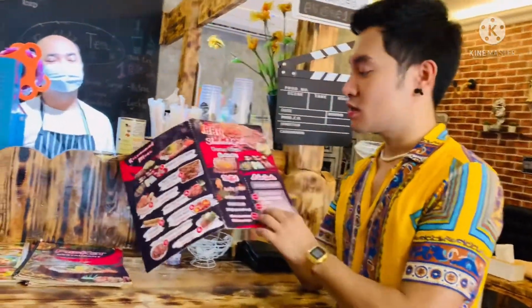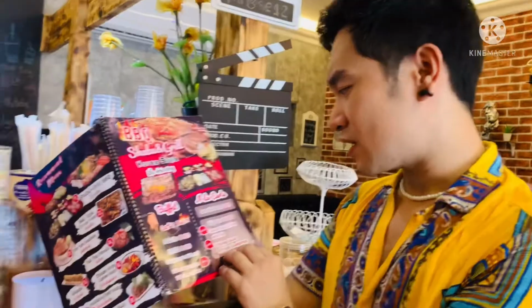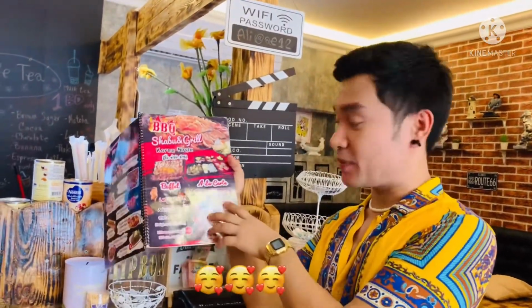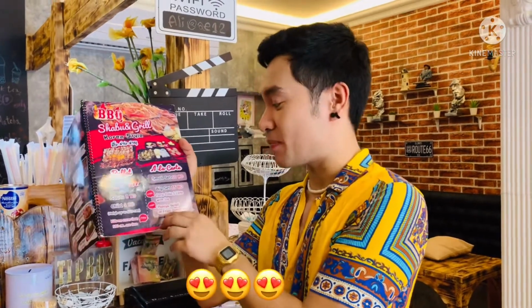Kabarkada, they have here their menu. You can check it out when you're gonna visit here. So they have buffet, they have shabu, like what he said. Wow. They also have a la carte. A la carte, kabarkada. So meron silang set, small set for 10 BD. And then for the big set, it's 15 BD. So may Coca-Cola na daw siya. And then may pa free si Mayora. Gusto ko nang tikman to, kabarkada.